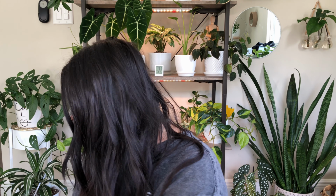It's a kind of a tabletop stand up humidifier. So I was like, you know what, Amanda, you need to grow up. You have all these plants that need humidity. You need to get a legit humidifier and not a little tabletop one. So I got this guy, and I'm gonna show you the humidifier in action.